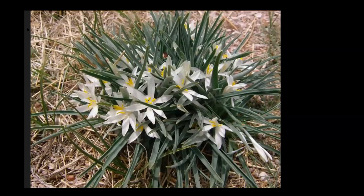Yeah, all right, moving out of the trees. Like I said, the sand lily is often one of the first things I see blooming.